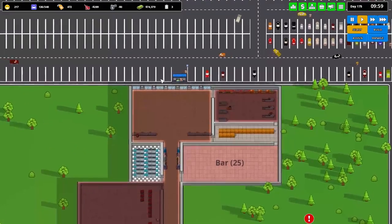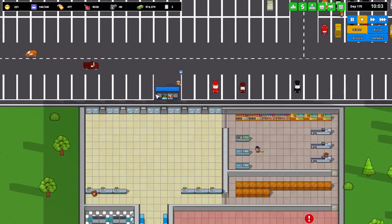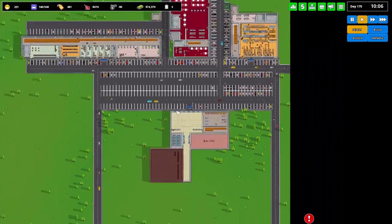I've made a few very, very small changes. There was a bus stop put in just here. A little bus stop has come in. Did I do anything else?